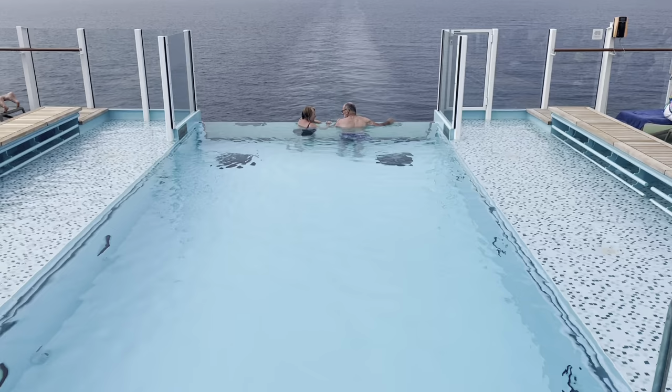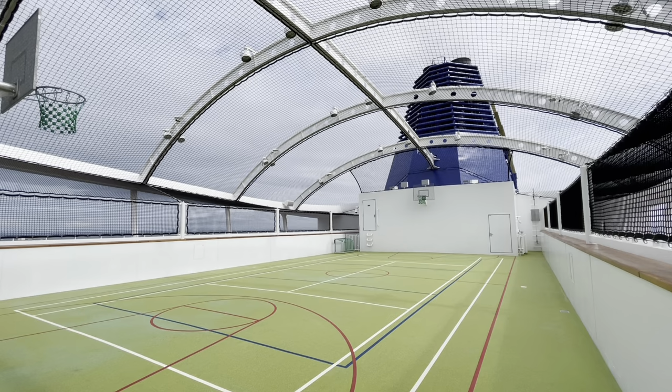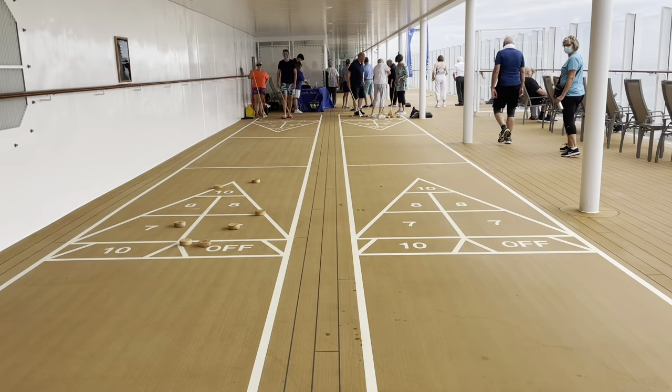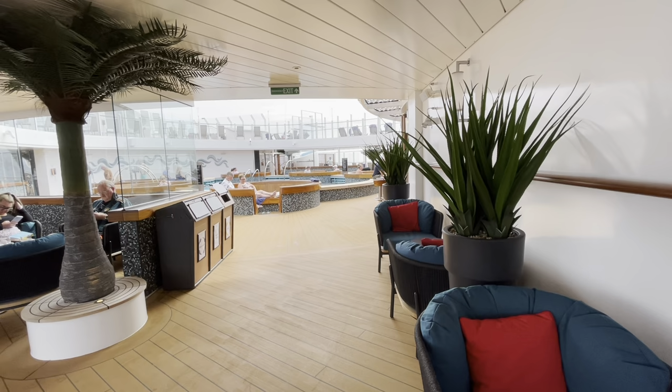Up on Deck 19, you can go to the sports arena and stop shouting at the television screen pretending you're an expert in any sort of sporting field and try it out for yourself. I guarantee you won't be nearly as good as you think you are. Deep in the undergrowth, Iona has some beautiful spots to kick back and relax.